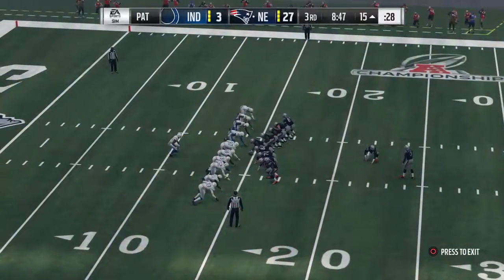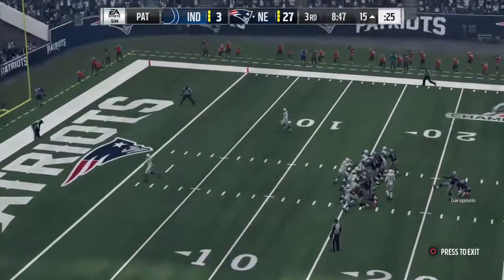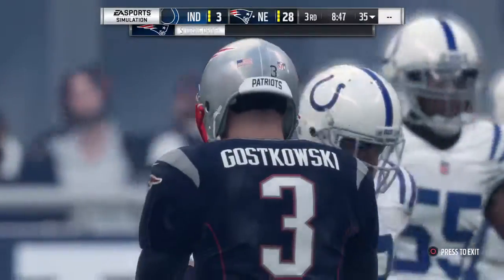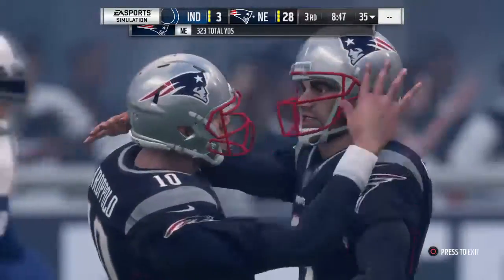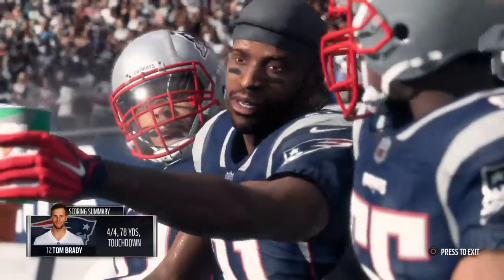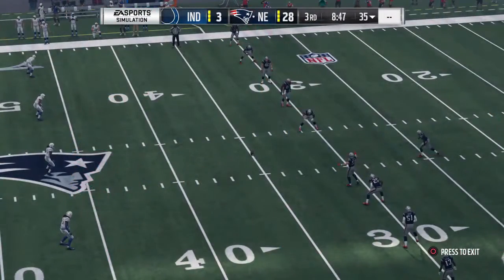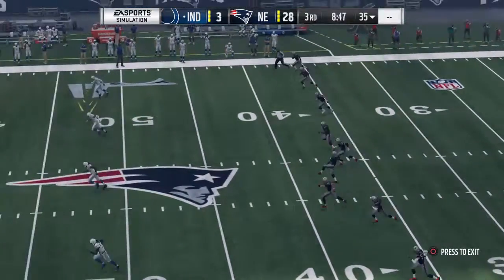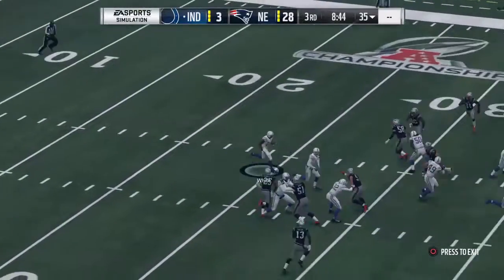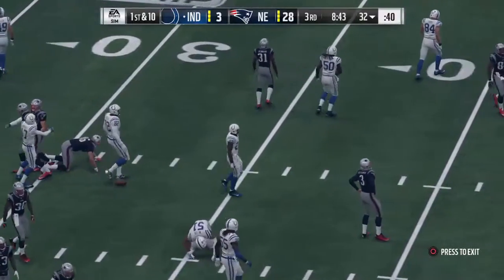The point after try for Gostkowski. And they open the lead up now to 25 points. So that drive spanned 5 plays, and it ends with a New England touchdown. Gostkowski now out to kick it away. This one taken from the 7. Solid return, pretty good field position. They'll start at the 32-yard line.